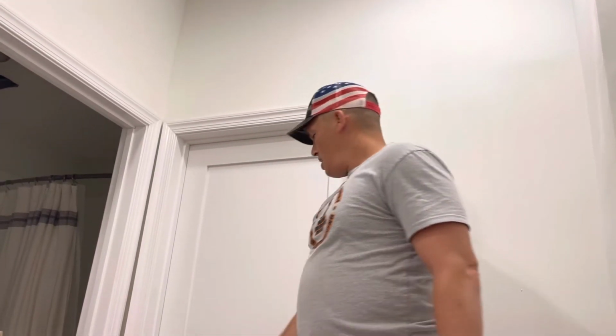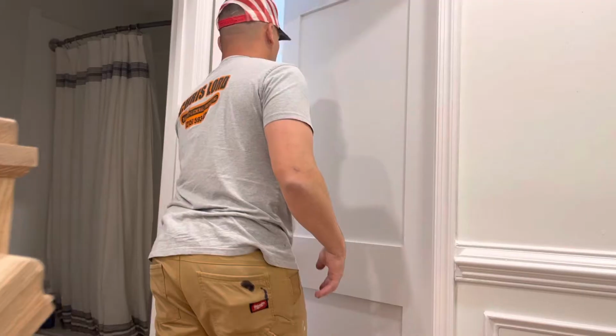In this case, they drywalled right to the sloped ceiling, and it made this room in the back. And this ceiling was literally about 7 foot.